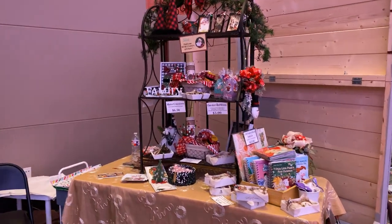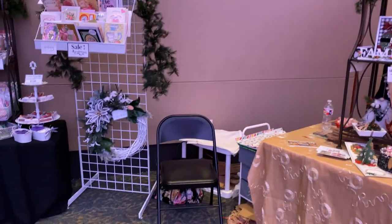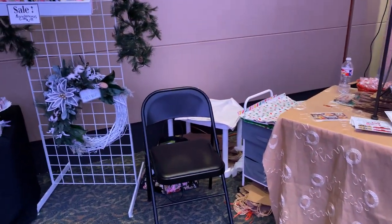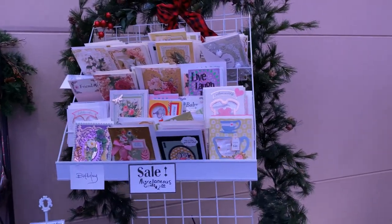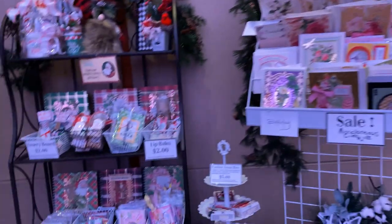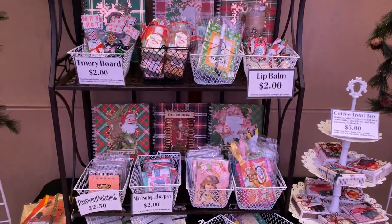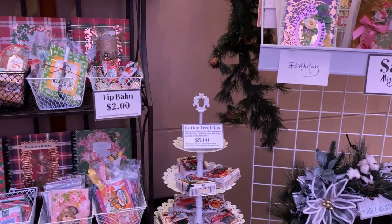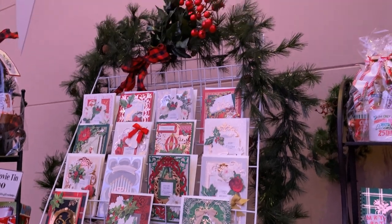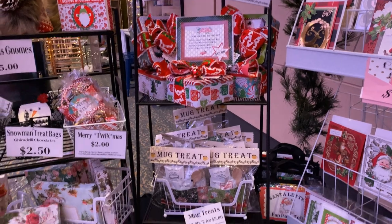So you might recognize some of these things on here that you've seen me do. That's going to be my little cash out checkout place. There's some cards that I've had in my stash I'm going to let go. There's some of my other things that you've seen me make. And I think I'm just about ready to close up shop.